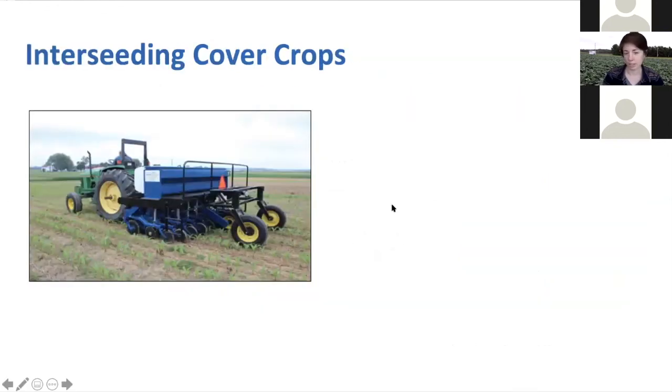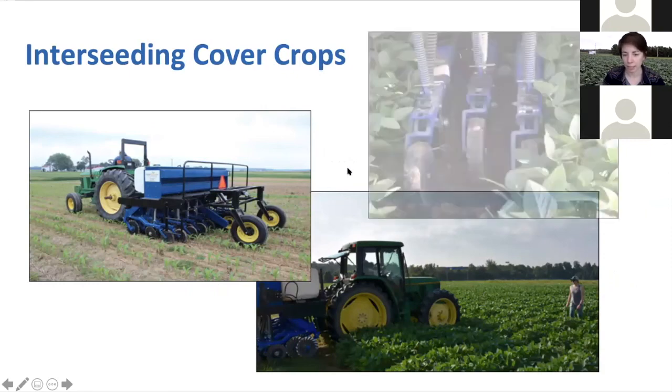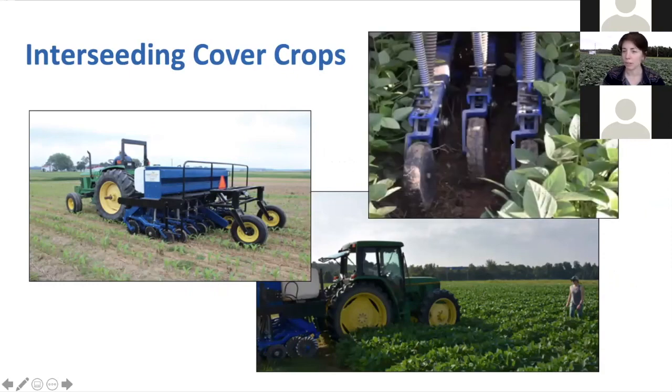So first, just some photos of the interseeder that we used. This is in a different field from previous interseeding corn studies in Pennsylvania. And then this is from our field when we interseeded the first year into these soybeans. And this is just what it looks like.